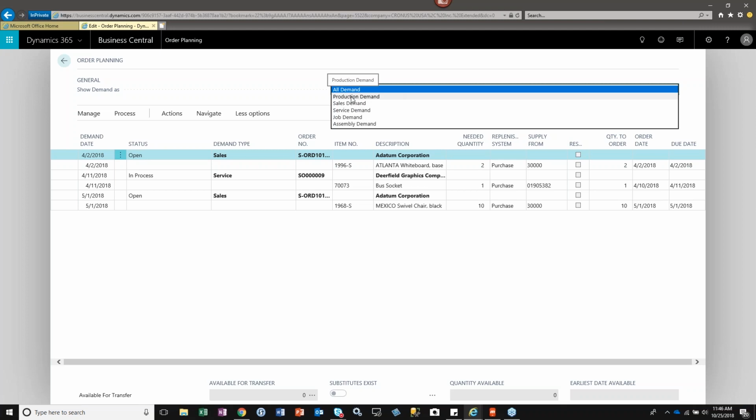I've got production, meaning I could be assembling something. If you ever took apart a wheel on a car, you've got to assemble bearings in that thing. You've got to put the brakes together.